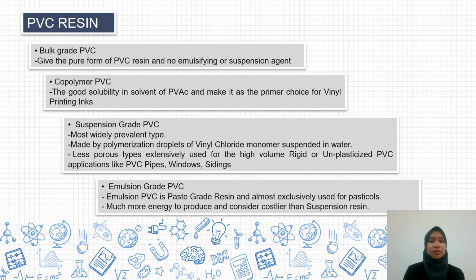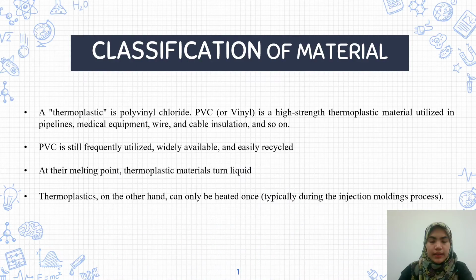The last one is emulsion grade PVC. Emulsion PVC, also known as paste grade resin, is almost exclusively used for coatings. It takes much more energy to produce and is considered costlier than suspension resin.